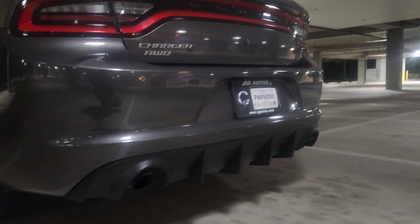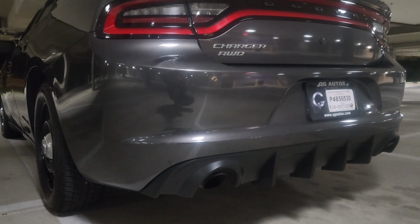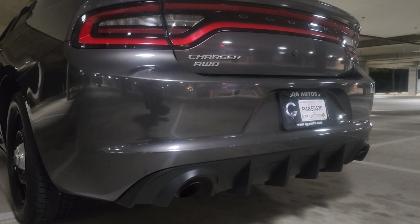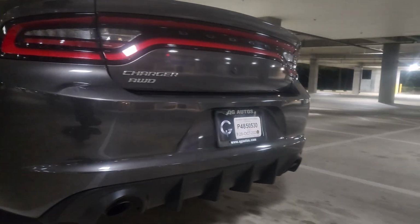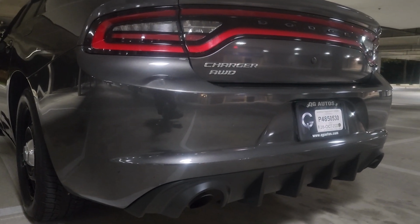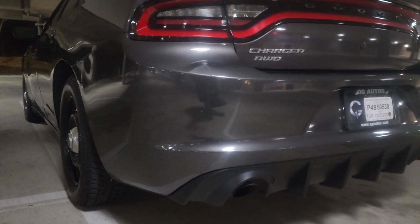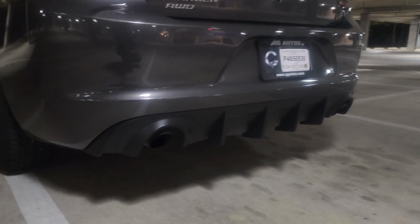Rear diffuser, $140 for the diffuser on Amazon. Adds a bit of flavor to the car without having to change the entire bumper. I'm probably going to change the bumper anyway, just because it has dents in it, and having to repair the dents and paint it or whatever is like $500 to $700. So at that point, might as well just get the vented bumper. But if that's not something you care about, $140 just for the diffuser.